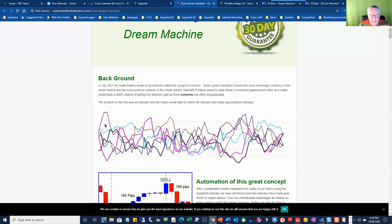Because why? Because it's unsustainable. They always topple over and come back into the middle. If you look at any of these peaks, they just topple over and come back, topple over and come back. So that's the theory. So that's how the Dream Machine works.